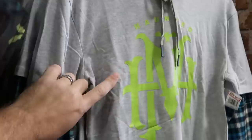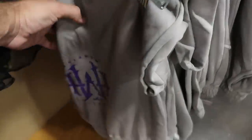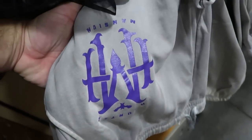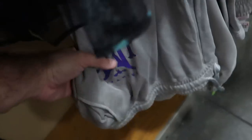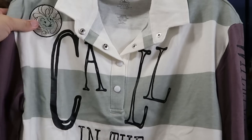It looks like they do have that in a lot of sizes, but they even have a bunch of different sweatpants and different things going on here. Let's see if we can check this one out. You have the purple Haunted Mansion logo. These are all smaller sizes at the moment, but these are $25, markdown from $50. They're definitely coming in hot with all this Haunted Mansion merch though.